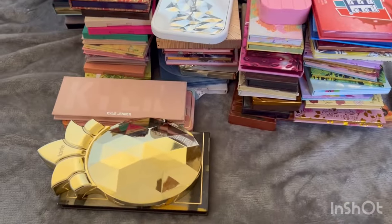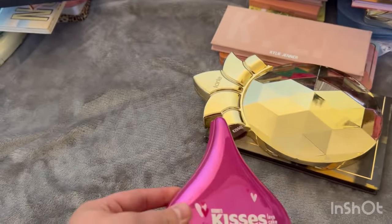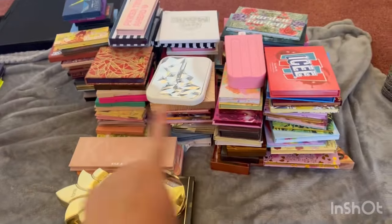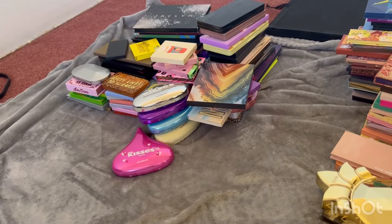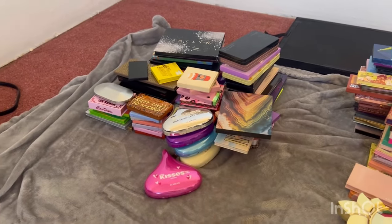I'm now at 100 because I just added 4. So let's not take in this Lava Cake one from Glamlight. I think I'll be all right without those. So yeah, looks like I'm keeping 100, and I didn't even count how many I was putting in there. We'll say 55. Getting rid of about 55 because I'm sure that was around 10 that I just put in there.